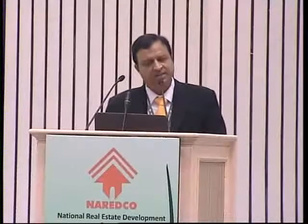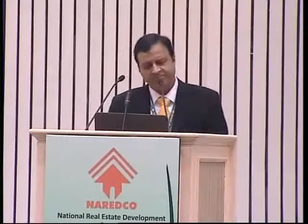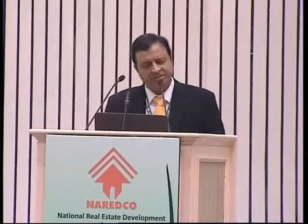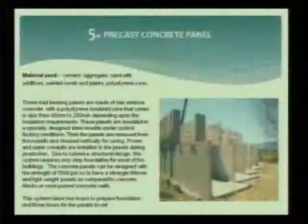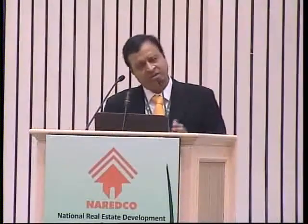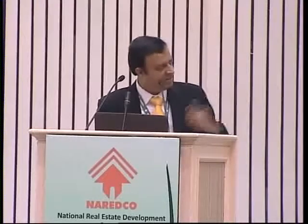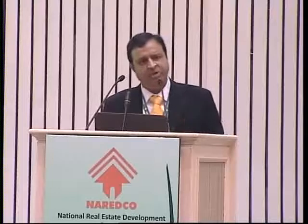The fifth technology is the precast concrete panel technology. This is again the same thing as the Supertech has brought in here. It uses the cement, aggregate, sand with additives, welded mesh, plates and polystyrene core. This technology is also good in working. Again, the hindrance comes in that if you want to deploy it all over India, where the terrains are differing, then it is very difficult to employ this technology. And again, we come back to the place where we started, that we need the technical and technological evaluation, wherein our Chamber of Commerce's, also the housing boards needs to take part, and our technology needs to be homogenized. As the speakers in the morning session had talked, what we need is a single policy for all over India.